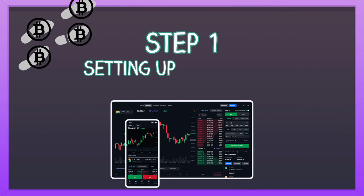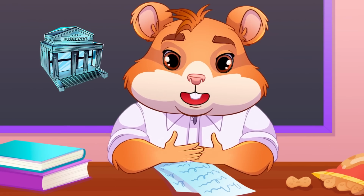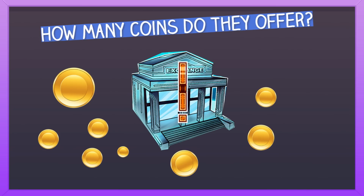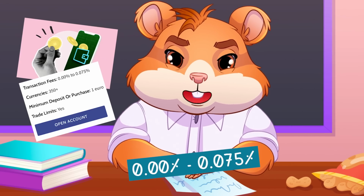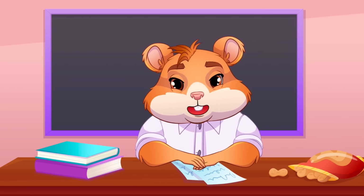Step 1. Setting up your crypto exchange account. Just like choosing your champion, selecting the right exchange is based on more than one factor. Things to look at. How many coins do they offer? Do they have enough liquidity and service fees? Fees are sometimes listed as low as 0% to 0.075%, depending on how much you want to invest.